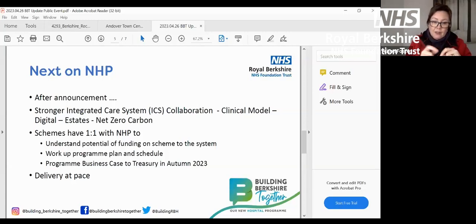And then we contribute to a programme business case to Treasury in the autumn. So all of the 40 hospitals, well, it's less than that now, but certainly for cohort 4 it'll be, I think, 18 hospitals, will provide detail that will allow them to say, right, Royal Berks is going to go in 2027, Hampshire will go in 2028, etc. So it will provide a bit of a scheduling. That's the idea. And then we will start delivering and delivering at pace. So next slide, please.